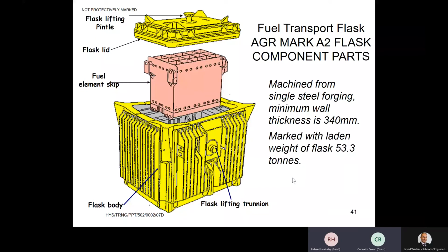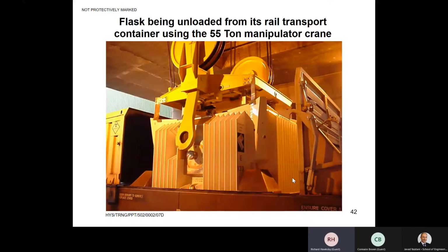Okay, so the weight of a flask when it's full is 53.3 tons. It says there. So we pick them up with what's called a 55-ton crane. We're very boring in how we name things, so it's a very boring name. So there's the 55-ton manipulator which picks up the flask. It's actually lowering that onto the bogie at the moment, the train. You can just see the bottom of the train here.